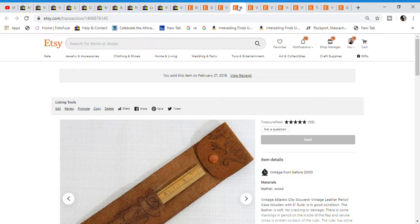They paid almost full asking price on Etsy. So, especially if you're picking up a lot of vintage stuff like I am, like Woolrich even, it really goes better, I found, on Etsy than it does on eBay.